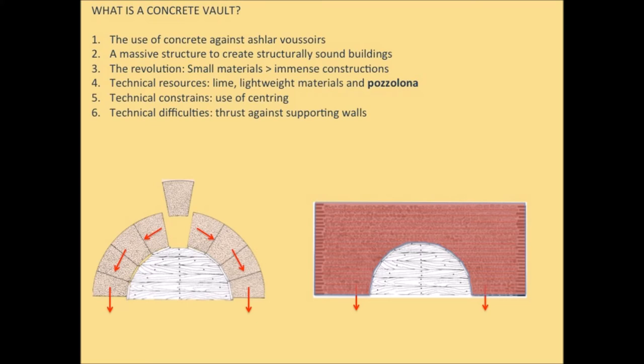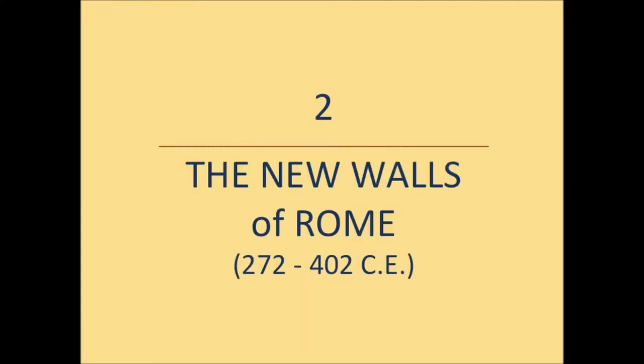The technical difficulties in any vaulted construction come from the fact that it develops a thrust. The thrust is, of course, a major problem for the stability of the buildings. This was just a very brief introduction, just to understand what a concrete vault is. Then let's go to the Aurelianic project.